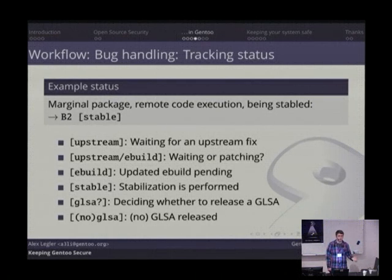After that, while we're waiting for architectures to complete all stabilization, we're in the stable state. And should we have a rating of this B3, 4 stuff where we need to decide whether or not we're going to send an advisory, we're in this GLSA question mark state. And after we've decided that and the bug is handled, we say, okay, either it's no GLSA or it's GLSA. And after that, the bug is closed.